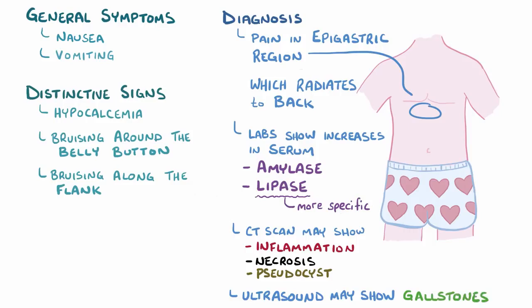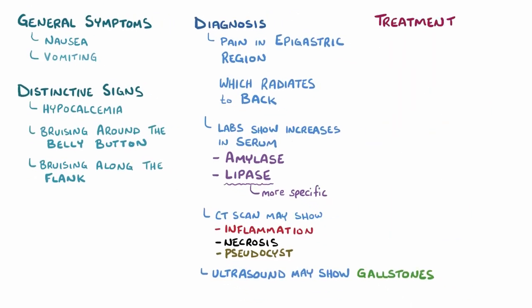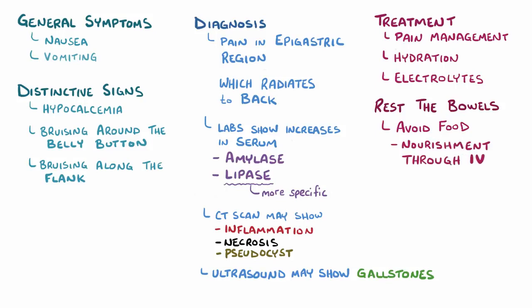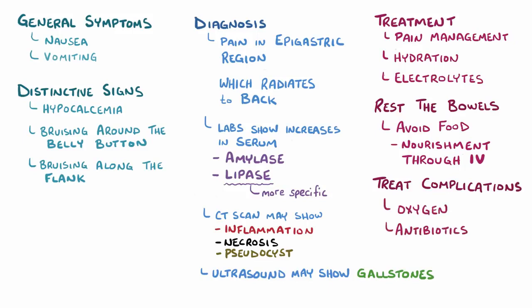Treatment of acute pancreatitis is focused on pain control and making sure that the person's getting adequate fluids and electrolytes. Generally speaking, one treatment goal is to rest the bowels, so many individuals are therefore told to avoid food and get nourished through IV fluids instead. Finally, it's very important to treat the complications by offering things like oxygen therapy and antibiotics as needed.